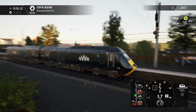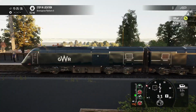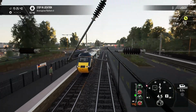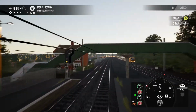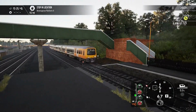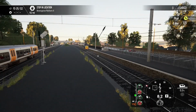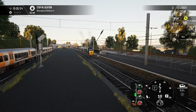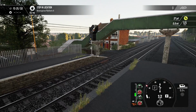I do like these class 43s in the Great Western Railway, the GWR green livery. They are absolutely beautiful. We are under single yellow still. As you can see, a class 323 pulls into Kings Norton. Let's apply a little bit more power. Give you a bit of a horn action as well. There we go, the obligatory horn action.